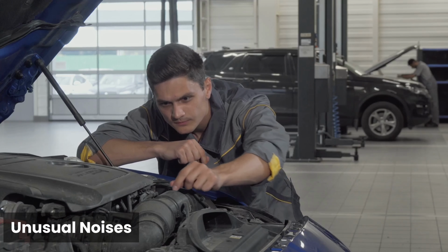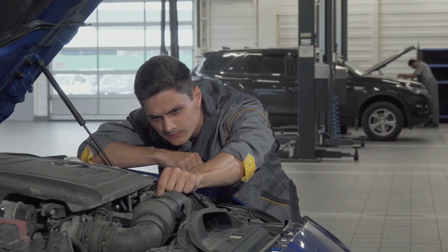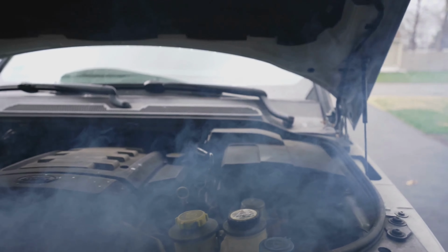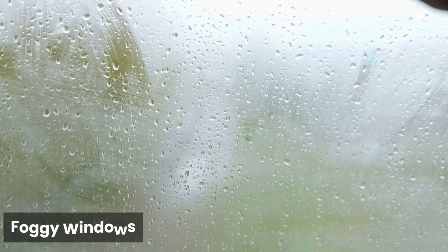4. Unusual noises. A bad heater core valve can sometimes produce strange noises such as hissing or gurgling sounds. These noises occur due to trapped air or coolant flow obstruction caused by the malfunctioning valve. 5. Overheating engine. In some cases, a stuck heater control valve can cause the engine to overheat. This happens when the valve restricts the flow of coolant through the system, leading to a buildup of heat in the engine.